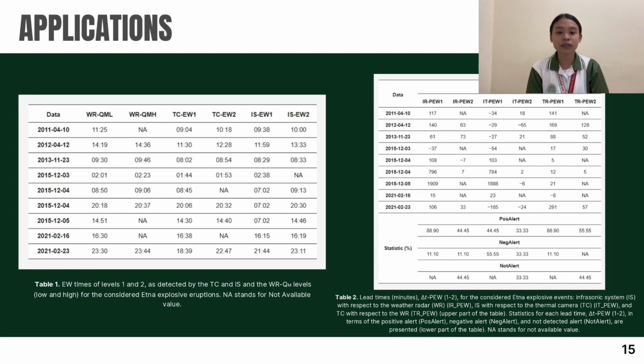These tables provide a quantitative performance analysis. Table 1 details the precise time each system triggered the EW1 and the EW2. It offers a clear chronological view of the system responses across the different events. Table 2 quantifies the lead time, comparing the early response of one sensor relative to another. The key metrics include the infrasound radar lead time, which often ranges from 30 to 120 minutes, and the thermal radar lead time, which showed moderate success.